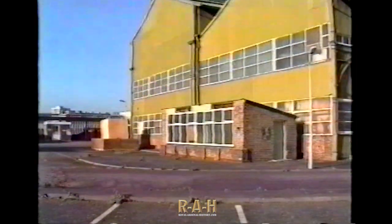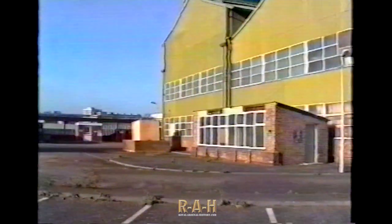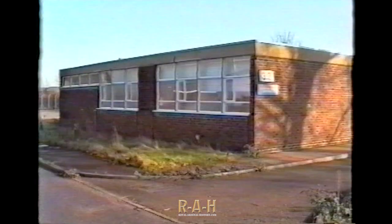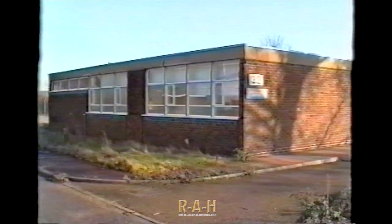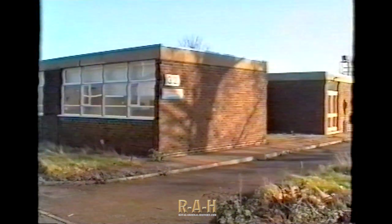Building 33. Quite an interesting building. During the Second World War, they made all sorts of small arms here, including Sten guns. Building 32, as it says, Occupational Health Department. Most people came here for their medicals on entry to the Royal Arsenal for employment.